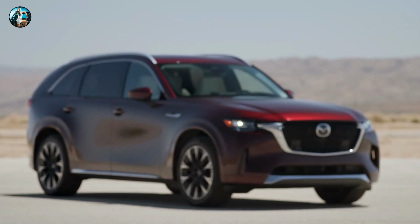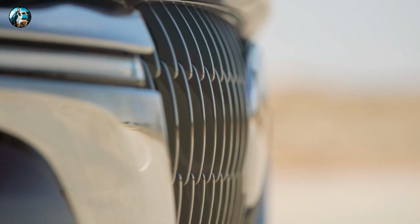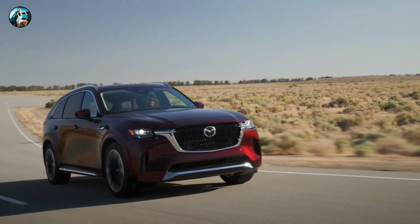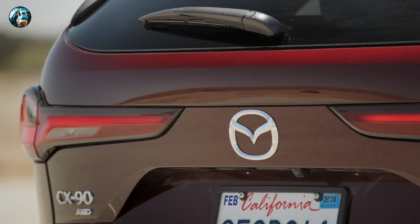Mazda is trying to transform itself into a premium automotive brand. They don't want to compete with Honda and Toyota. They want to compete with like Jeep and Volvo. And the biggest way they're doing that is by switching to rear-wheel drive architecture. Well, what does that do?